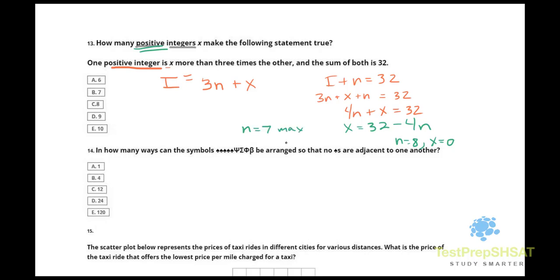Well, what about the other direction as n goes down? n could go to 0, but again, that's a problem because n cannot be 0, because then it would not be a positive integer. So n has to be at least 1 minimum, which would make this 32 minus 4n, which is 32 minus 4, or 28. So x would be 28 in that case. That does work. It's a positive integer.